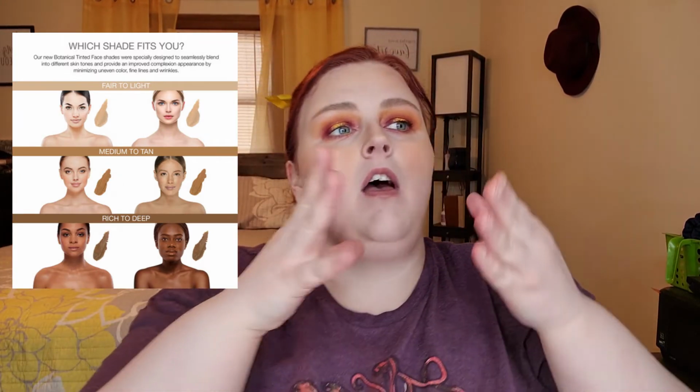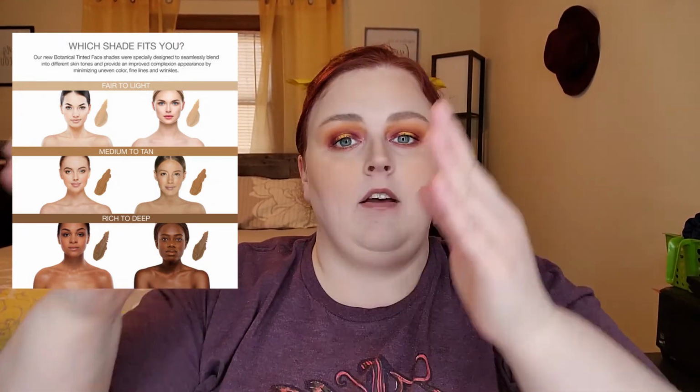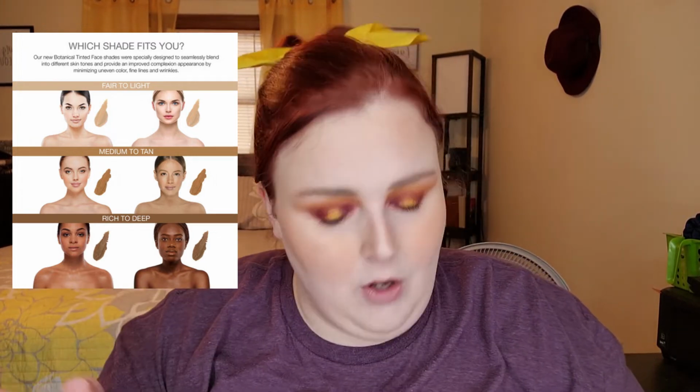So now let's talk about finding your shade. When you think about your shade, there's usually categories in most foundations. Like they'll have their fair category, their light category, their medium category, and then their deep dark category. So generally, you can pretty well pick what category you may be in and then select your undertone in that category.